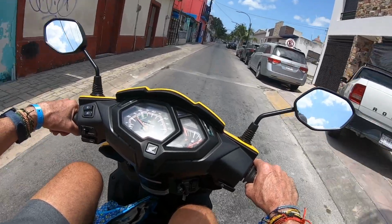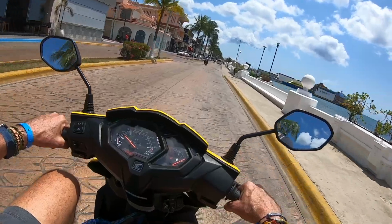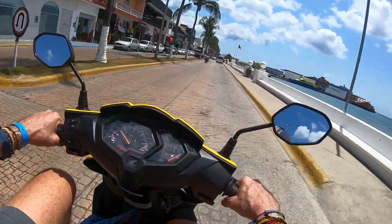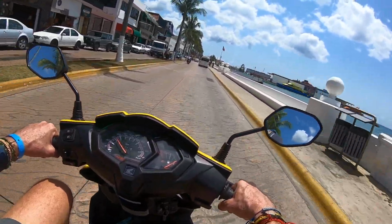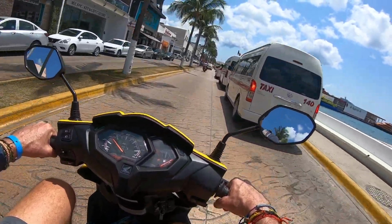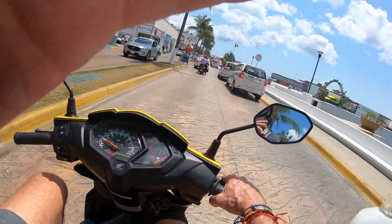We decided to rent a couple of these motorcycles. We paid about $20 US for each one. You might be able to get a better deal. This is driving out of the city, the main city in Cozumel, going south, and we looked for some places to go in the water and just go snorkeling.